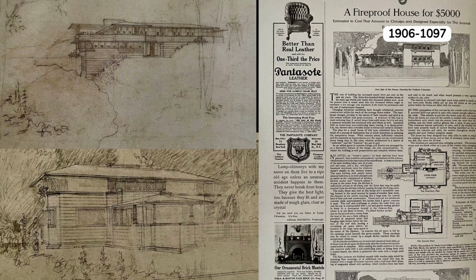Thank you for joining us as we explored the innovative and transformative designs of Frank Lloyd Wright from 1906 to 1907. During these years, Wright pushed the boundaries of architectural design, crafting homes and structures that would leave a lasting impact on the landscape of American architecture. As we close this chapter of our series, we hope you've gained deeper insights into Wright's unique vision and his ability to integrate functionality with aesthetic beauty.